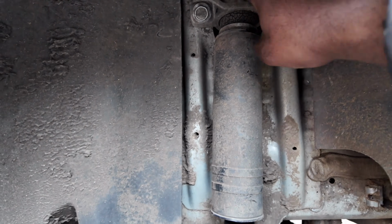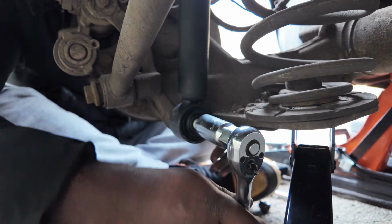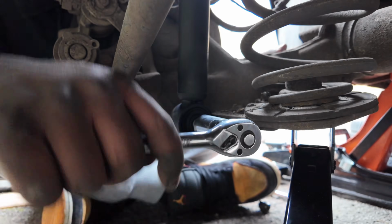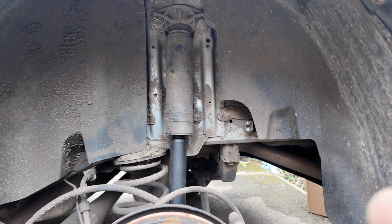The two top bolts are now in and tightened. And now it's time to put the last bolt in, and hopefully this solves the knocking issue. The rear shock is now in, hopefully that solved the rear end knock. Let's go for a drive.